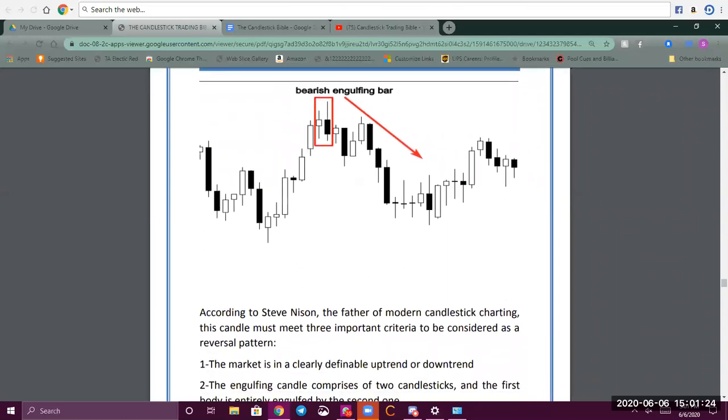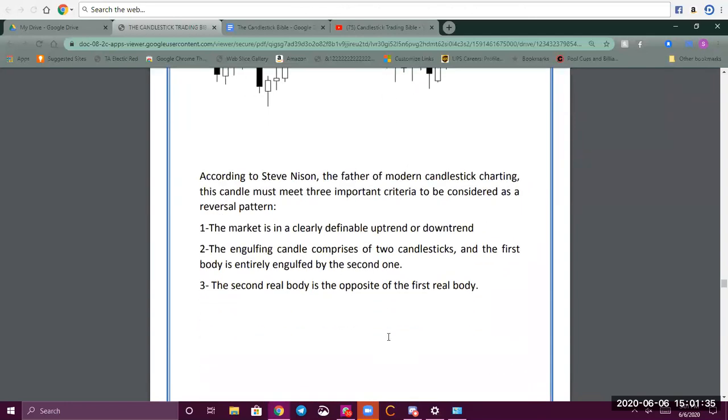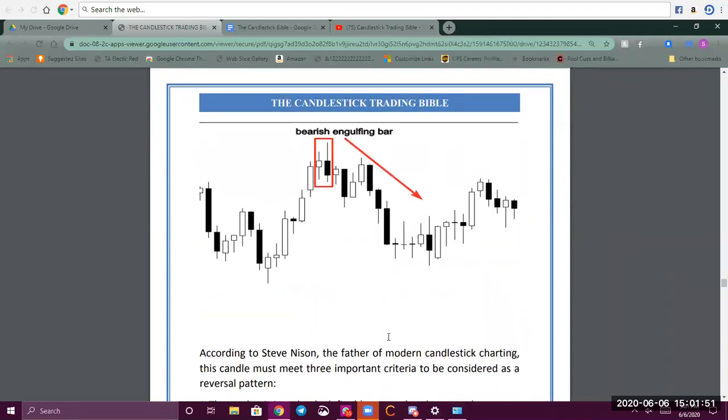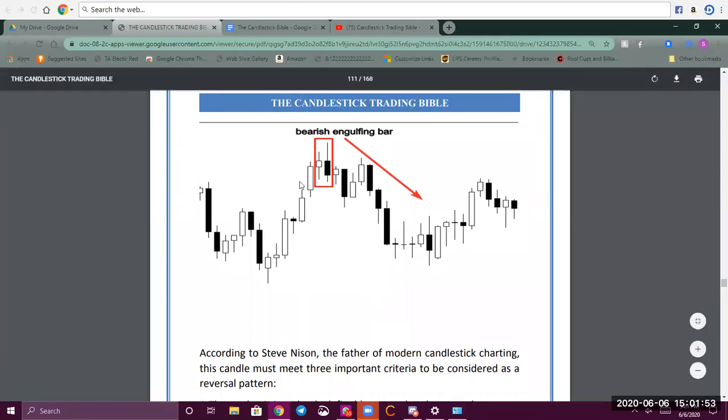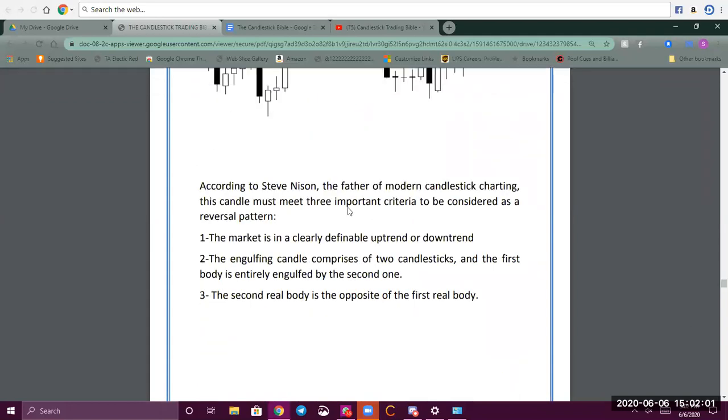Okay? According to Steve Nison, the father of modern candlestick charting, this candle must meet three important criteria to be considered a reversal pattern. Get ready, there's note time. The market is in a clearly definable uptrend or downtrend. The engulfing candle comprises two candlesticks, and the first body is entirely engulfed by the second one. The second real body is the opposite of the first real body.